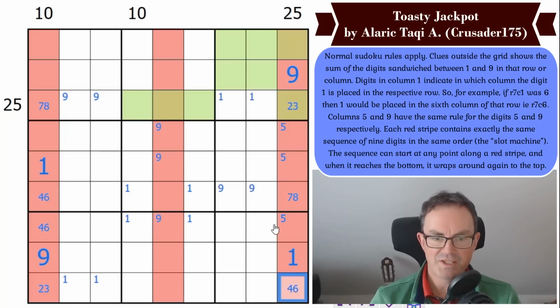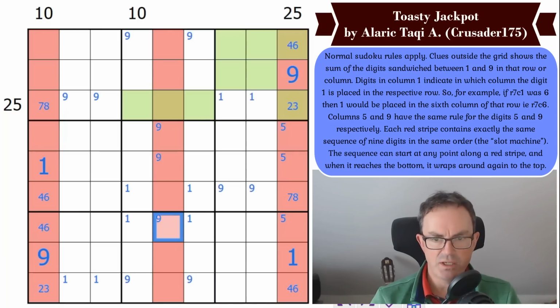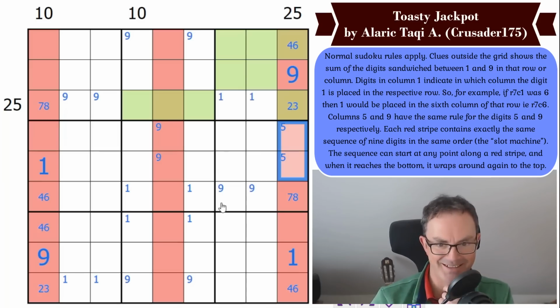So we've got a 4, 6 in these two squares, which means the 9s are in this pattern in columns 4 and 6. Which means that's not a 9, look. So this is not a 5. So there's a 5 up here now. This is just absolutely mad.